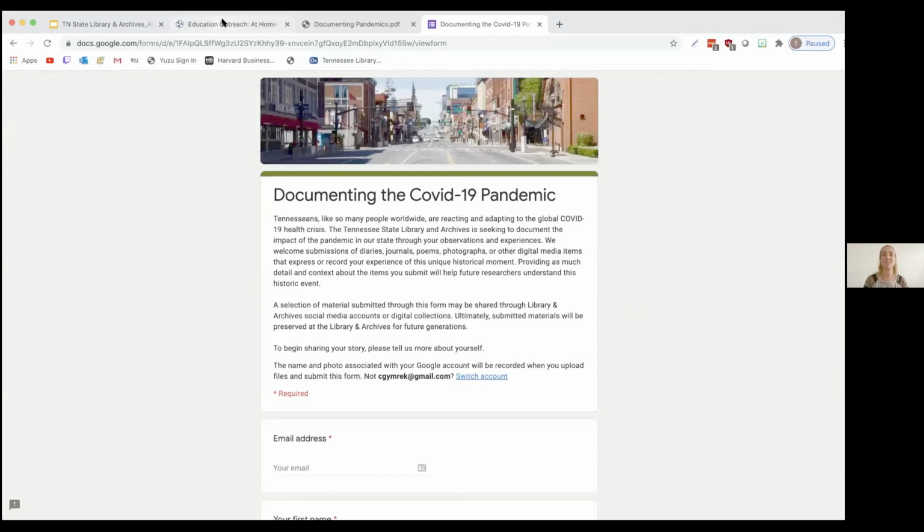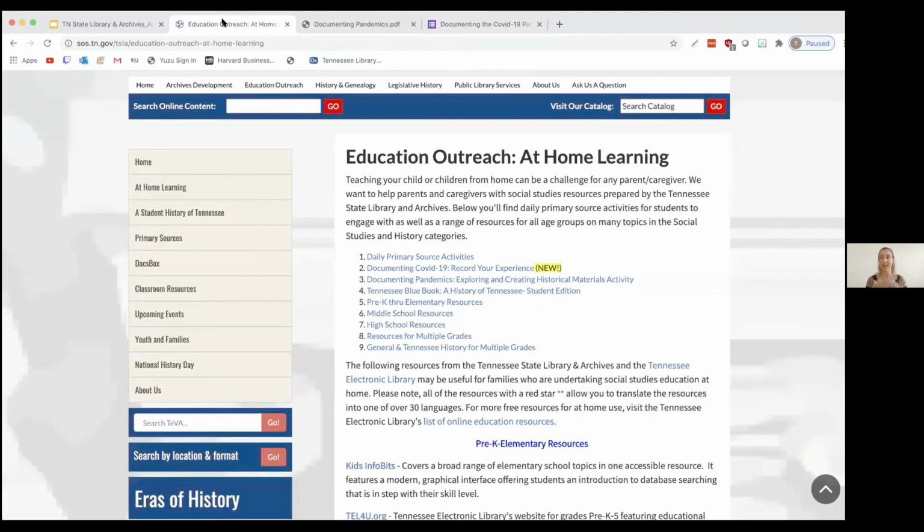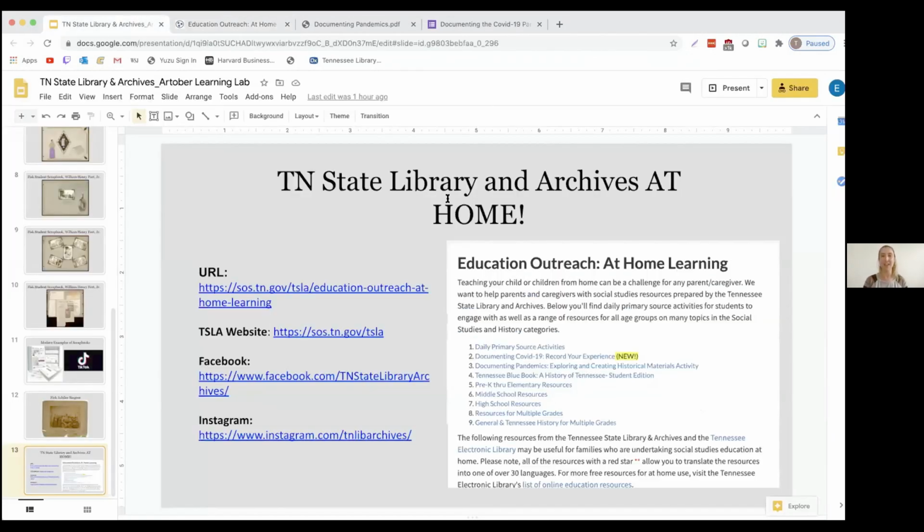And there's lots of fun things to do at home as well. We've got lots of really fun breakout games, digital breakout games that you can do with your family or by yourself. We've got all sorts of resources, parents, for pre-K through high school. If you liked our historical document that we shared with you today, we've got thousands on our virtual archive, so please check that out.